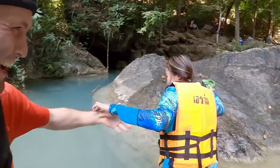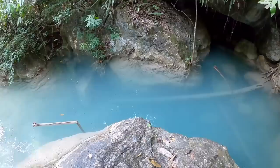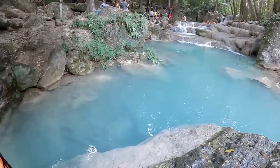Push me. Ready? Okay, come here a little bit. This rock is really slippery. Be careful. There's so many little fish cleaning my toes.